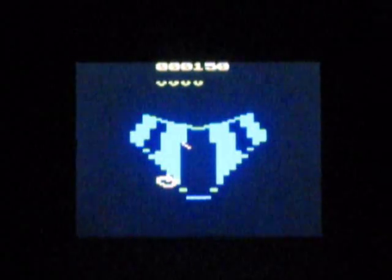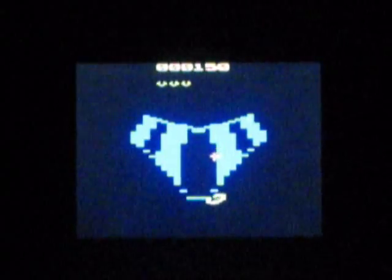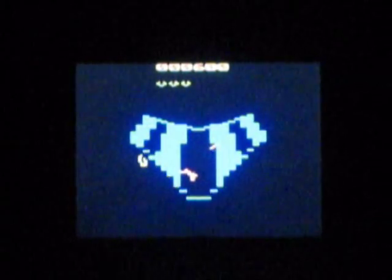Move using the D-pad, of course. You fire using the A button. Pretty self-explanatory stuff. But God, what a terrible, terrible version of Tempest this is. I can see why this wasn't released to the public.